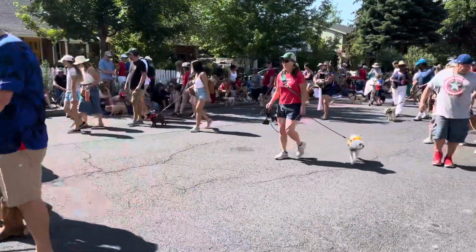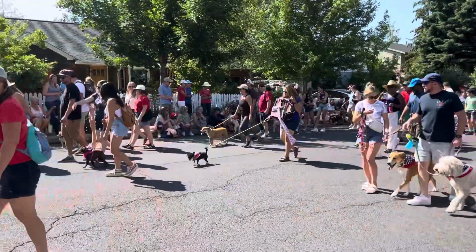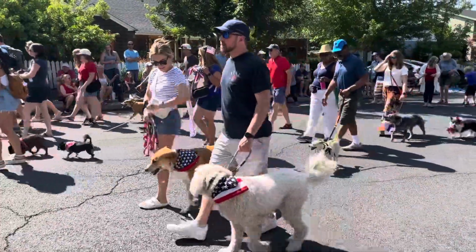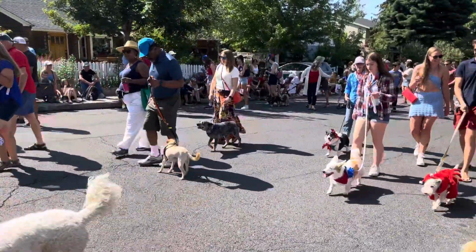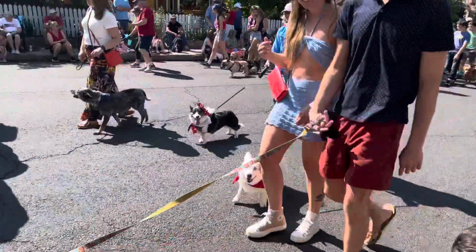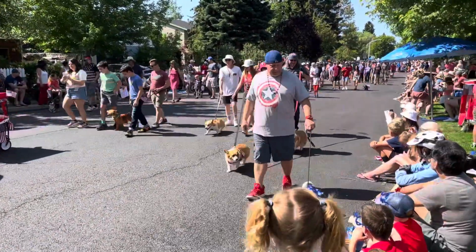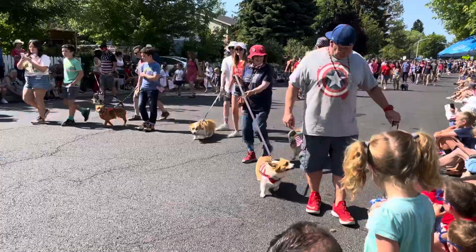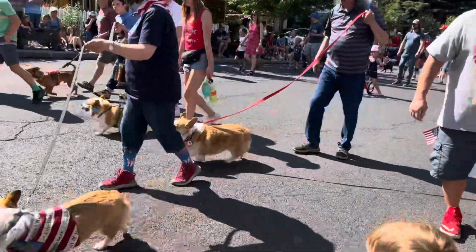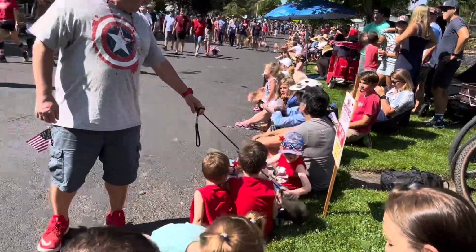Yeah. Oh, here comes another hot dog. That's a lot of mustard on it. There's some big dogs in the little dog group. Here comes the lobster. The lobster dog. There's a little pug with an outfit on. Some of the dogs really like being pet by people. This one's stopping at the whole parade.